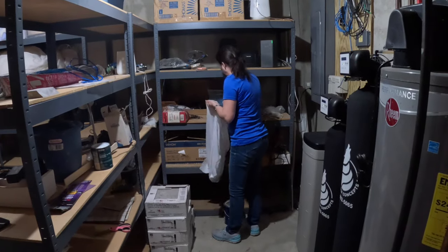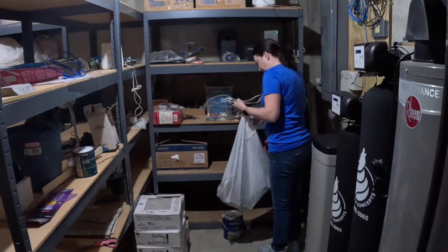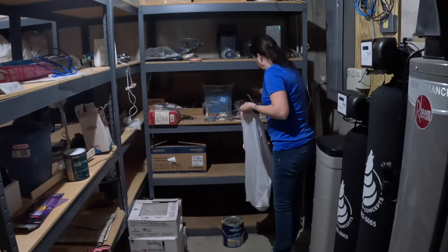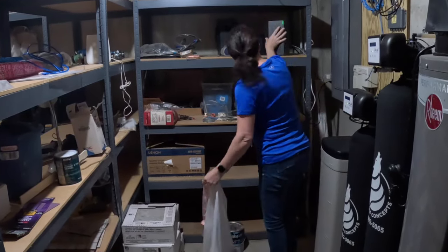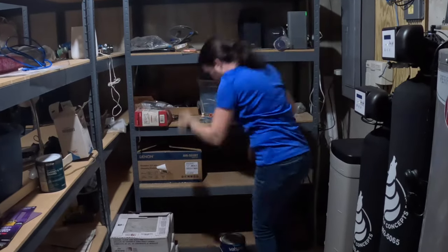Throughout your decluttering journey, you might come across items that hold sentimental value or unique pieces you're just not sure how to repurpose. Here's a pro tip. For sentimental items, consider digitizing your old photos and documents to save space while preserving your memories.